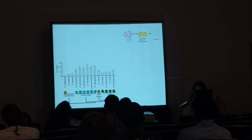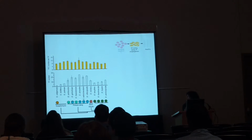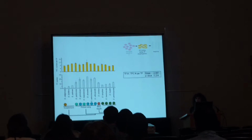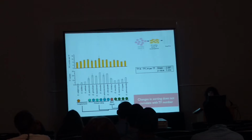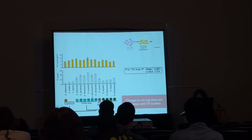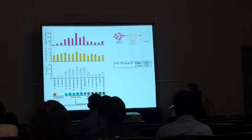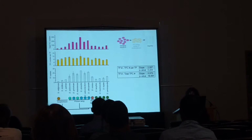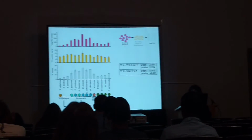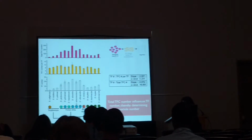First, I looked at the parameters for sorting and found that the cell number per stack ranged from about 6 to 12. But when we looked at the correlation between cell number per stack and terminal filament number, we did not observe a significant correlation, suggesting that sorting is not really a process that's relevant for the evolution of this trait in Hawaiian Drosophila. Lastly, I looked at total cell number, which ranged from 30 to 300, and we found a significant positive correlation with cell number and terminal filament number, suggesting that total TFC number influences the number of these terminal filaments, thereby determining ovariole number.